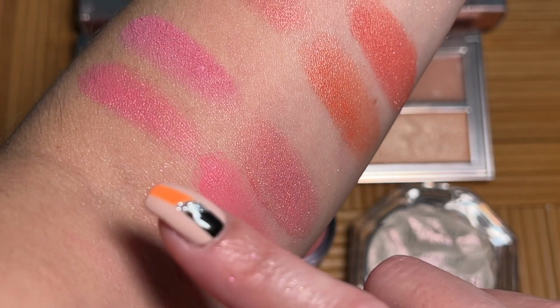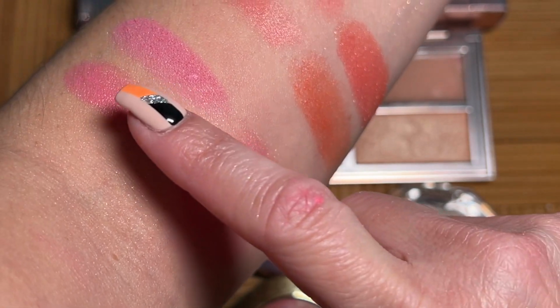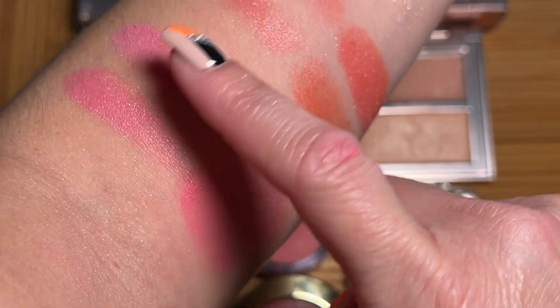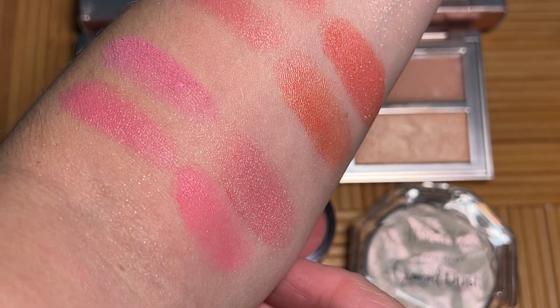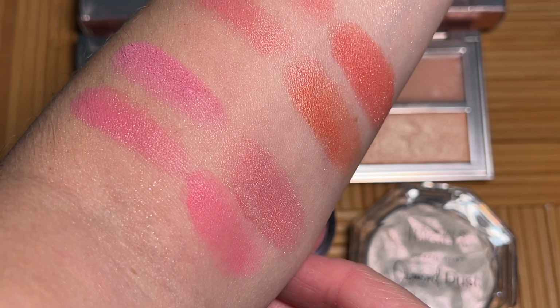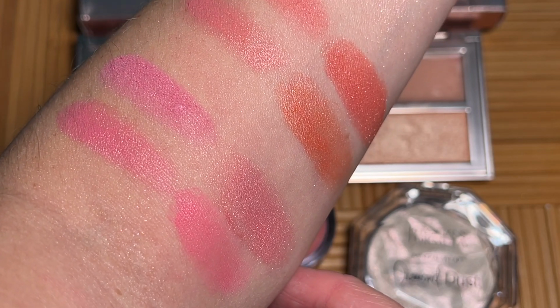And I would say out of these two, I would just go for the Milani Dolce Pink. And I feel like it can just take the place of both of these, the powder and the cream from Patrick Ta. That's just my opinion. I've always been a fan of Milani baked blushes, and Dolce Pink is definitely one of my favorite shades.